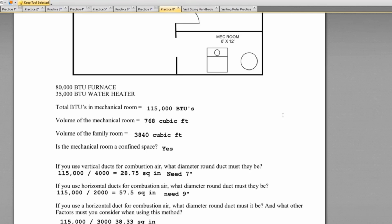Exactly. At the end of the day, adding combustion air is exactly counterintuitive to what we're all taught to do. We're taught to make houses tight and seal the holes up. But if we make them so tight and we have an appliance in there that needs combustion air, we've got to bring it from the outside. So we've got to make a hole in there. Ultimately, we would like to have this sealed and isolated from the rest of the house.